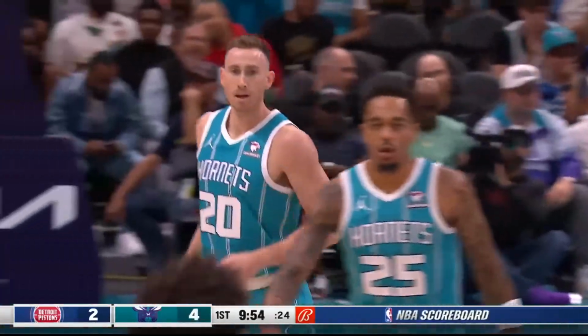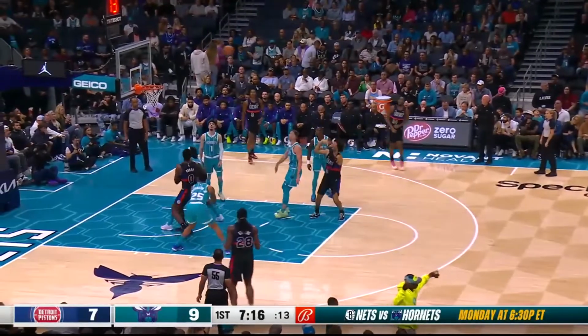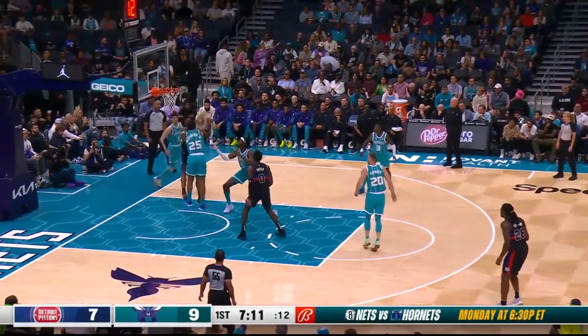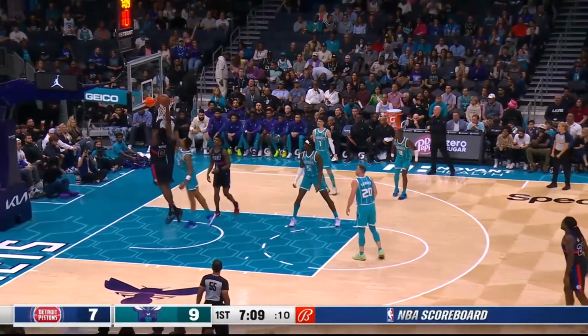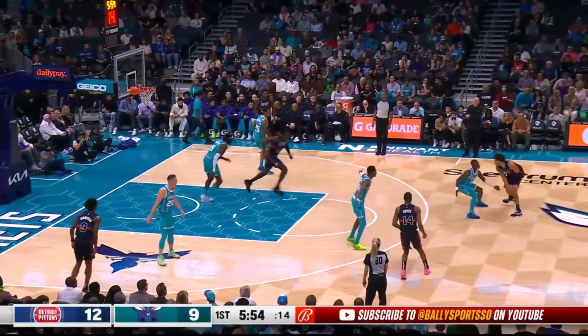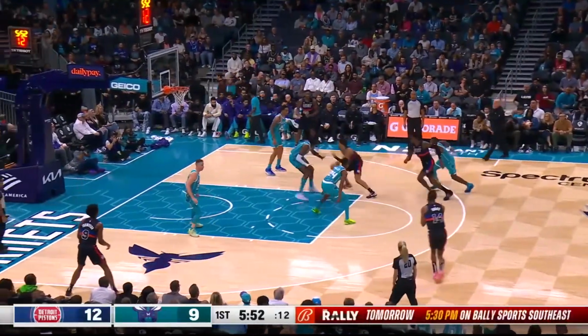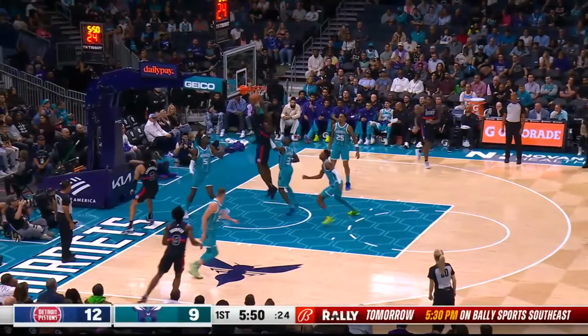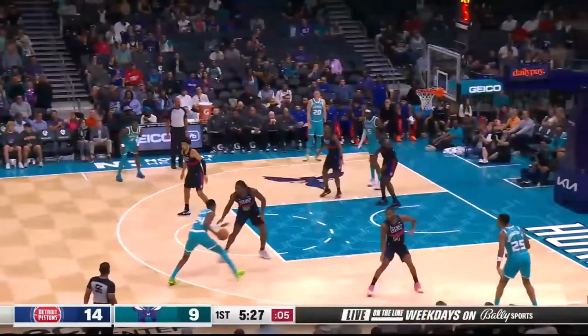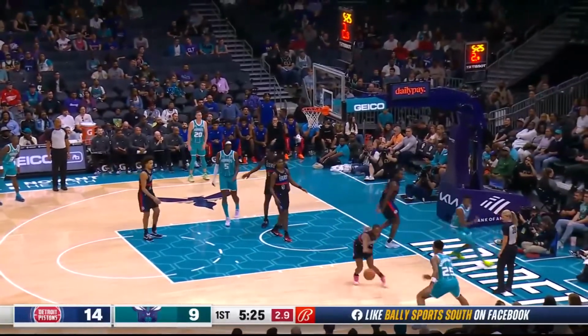Gordon Hayward, his first two. Right in rhythm. Cade Cunningham short-armed it. Durin, extra pass to Thompson. Missed everything. And the second dunk of the quarter for Durin. Burks, Cunningham, Durin, Thompson, and Stewart playing together for Detroit. Offensive rebound, stick back for Jalen Durin in his second NBA season. With a body like that.